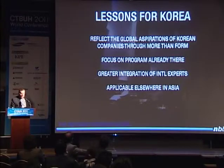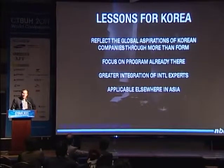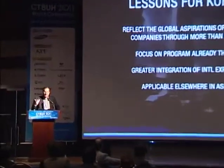So I think just to sort of summarize, since I'm out of time, just the lessons as we think about Korea and the tremendous potential for globalization and this being such an educated and sophisticated society. How can the buildings that we design here reflect this global aspiration? And how can the buildings themselves, rather than being just innovated in and of themselves, how can they promote innovation?